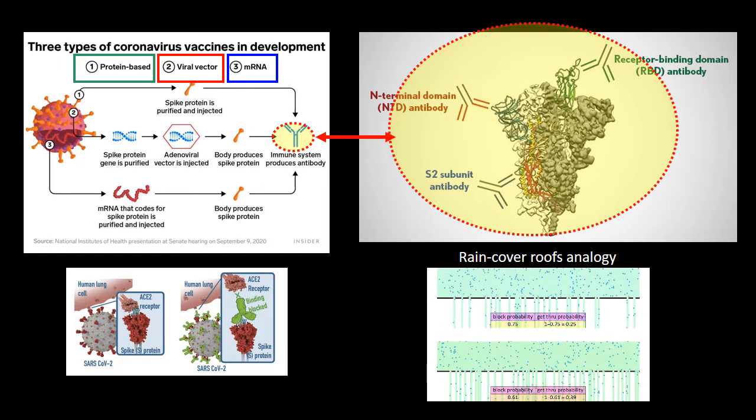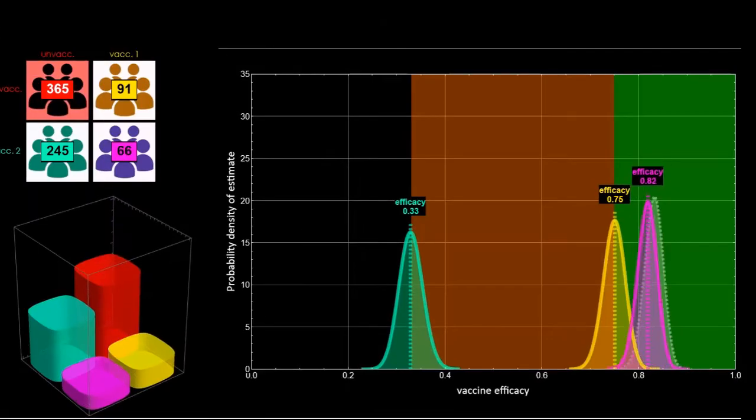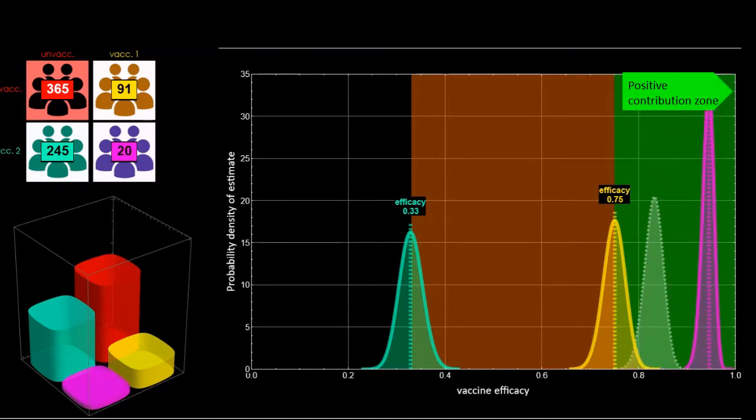Here, the topic is about applying probability and statistics concepts to the question, like the use of leaky roof analogy, which is vastly simplistic compared to the highly complex immune system, but is appealing to the common sense of the lay people in this case. If there are real data of vaccine mixing, as indicated, the results can be put in a statistical perspective. If mixed vaccination is better than either one, that is, positive contribution, it suggests the vaccines contribute together.